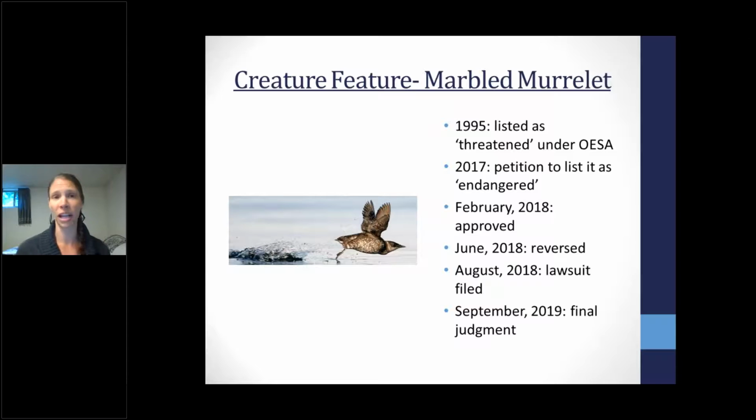So ODFW put together this biological status review. In fact, it was pretty well done. We had other scientists from Oregon State University, and Paul probably looked at it, and it was for all intents and purposes a pretty well done report. And so in February of 2018, the commission approved our petition, which means they uplisted the species. They said, yep, based on this report and public comment we've received, this species warrants endangered species protection. So yay, victory, we celebrated.